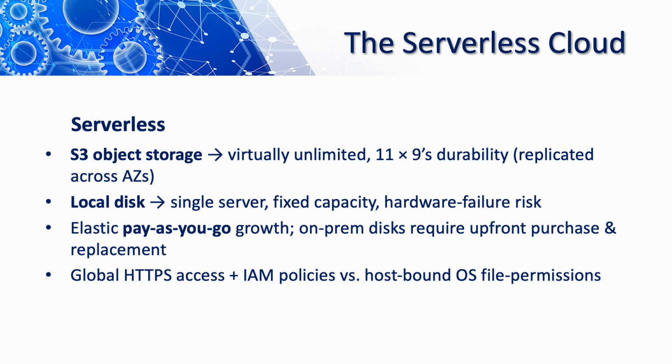For static assets, we replaced on-premises hard drives with Amazon S3. S3 is object storage that scales automatically and replicates data across multiple availability zones. By contrast, a local disk sits on one machine, offers limited capacity, and will eventually fail, forcing manual backups. Another benefit is S3's elastic billing. We pay only for bytes stored and requests served, whereas physical disks require upfront capital and periodic replacements.